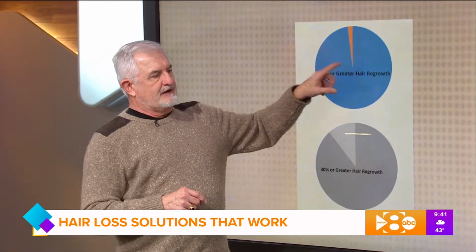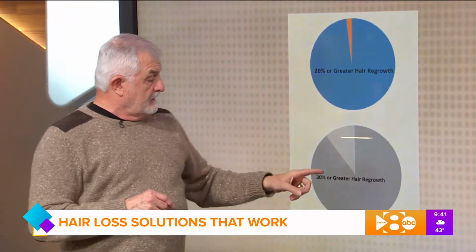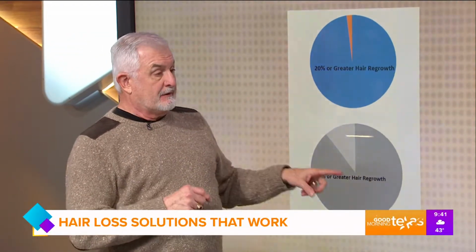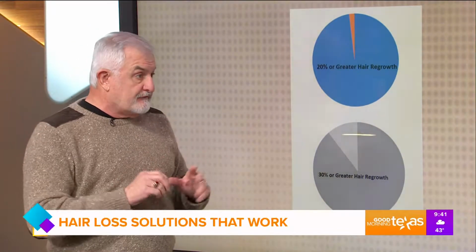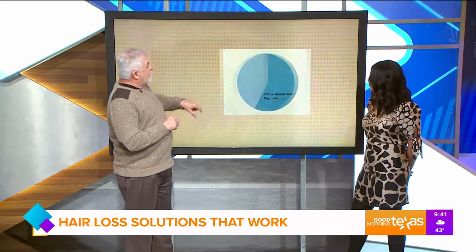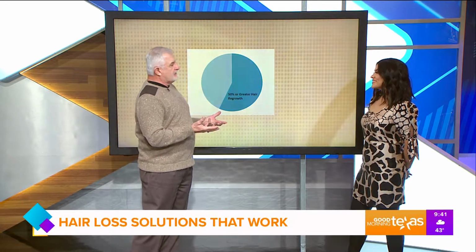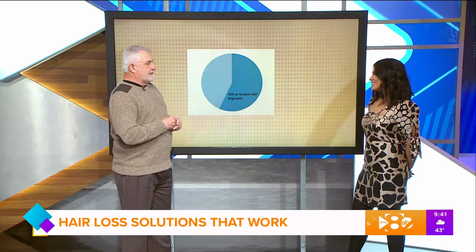98% of patients have a 20% or greater hair growth using the laser. 89% have 30% or greater. And by 30%, most people will have enough growth that they really feel pretty comfortable. But over half, 57%, see a 50% increase in hair using the laser. So it's a really effective tool. You come in the office and do it.